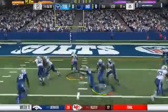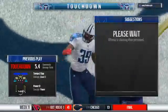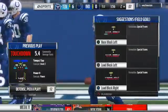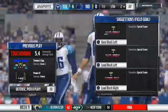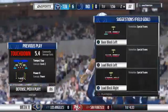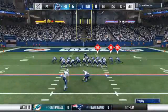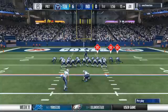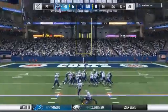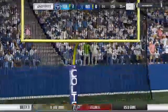They'll run it now out of the gun. And into the end zone for a Tennessee touchdown. A great play there. His 6th touchdown of the season. And the Titans take the ball down the field and score on their opening drive. Ryan Succop on for the point after. And this is good. Our score, 7-0 Tennessee.